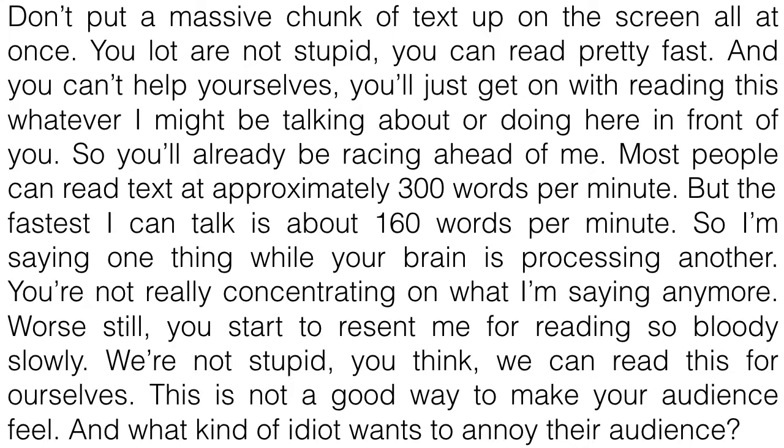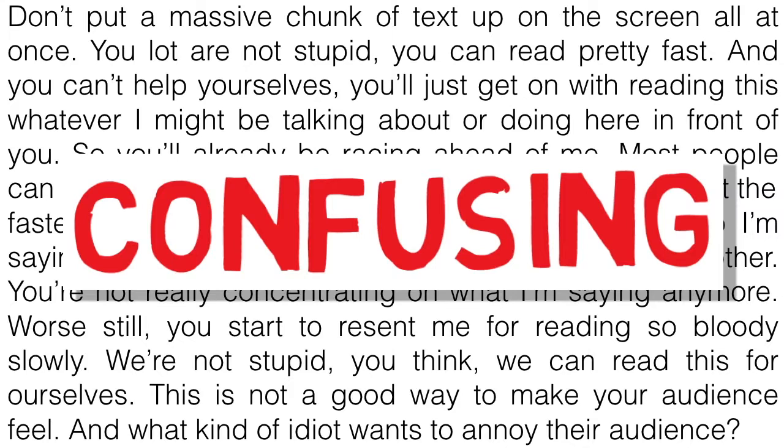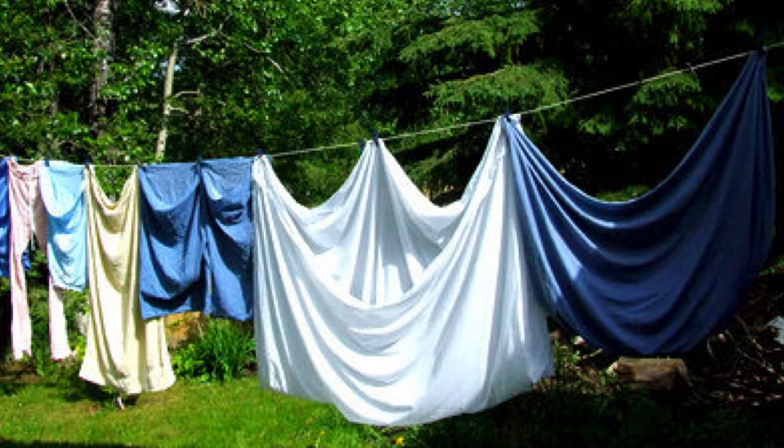But equally, you can't start telling them something while showing them something completely different. If I put this slide up while I'm talking about the Iraq War, for example, the gap between what you're seeing and what you're hearing is so great it just becomes confusing. Somewhere in between boring and confusing, there is a happy medium, and it looks like this.